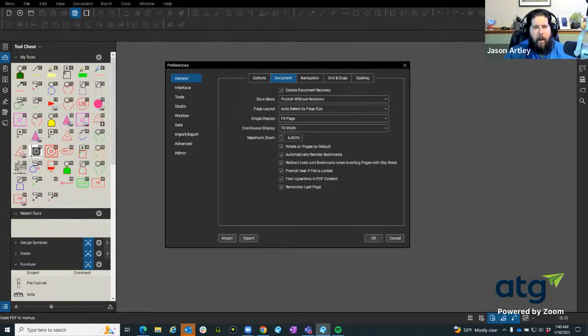We do have a Bluebeam for admins coming up in the next month or two, all about setting it up and dealing with some of those settings. But important thing to note with that document recovery, it only works if you have one version of Revu open. I see the chat's talking about this too, but if you've got multiple instances of Revu open, it's only going to do the first one. So be careful with that.